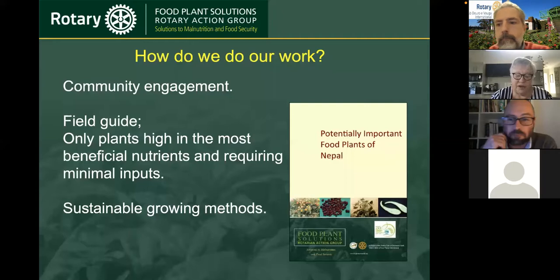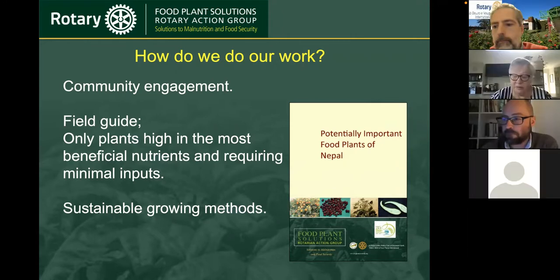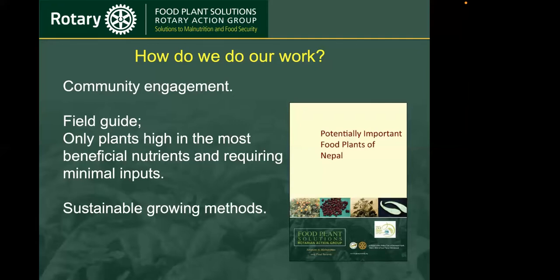Each food guide contains information on approximately 40 edible plants from all the major food groups, all high in nutrients. We focus on plants that require minimal inputs, that is minimal water, fertilizer and chemicals. And with that in mind, we seek to avoid commercially grown crops unless they're also significant foods grown for local household consumption. The field guide contains information on sustainable methods for growing plants, why soil is so important and how to look after and improve it.